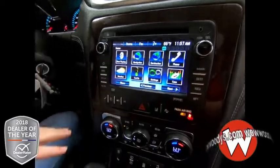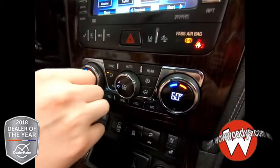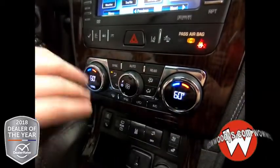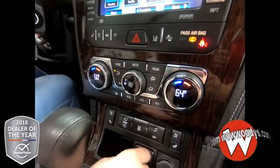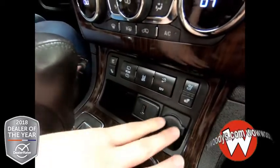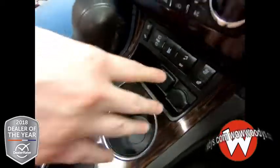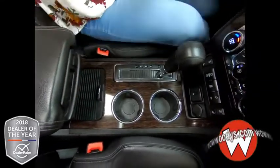Then down below, tons of safety features inside of this, including forward collision warning and lane departure warning. You also have dual climate controls, so you can have different settings on each side of the front seat. Then down below are your heated and cooled buttons for your seats, and you have a 12-volt and a USB port right there. 2 cup holders. I love all of this wood trim throughout the center here.